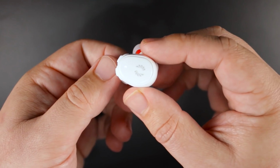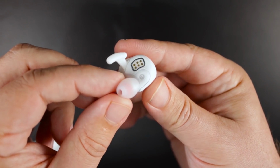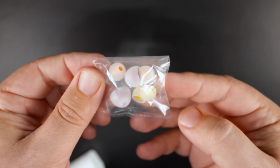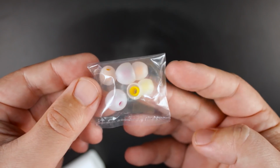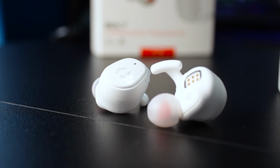Now, these do have a balanced armature driver, and so it's keeping it from sounding cluttered, it's keeping it from sounding muddy, and that's exactly what these are. In fact, this is probably the closest to a studio style sound that I've heard out of truly wireless earbuds. It does such a great job of pulling the treble away and pulling the mids out and vocals sounding really clear. The bass is good and tight. It's not overly punchy. It's not overwhelming. This is not a warm sounding earbud by any means. It's more a cleaner, crisper sound, and a lot of people are looking for this type of truly wireless earbud.